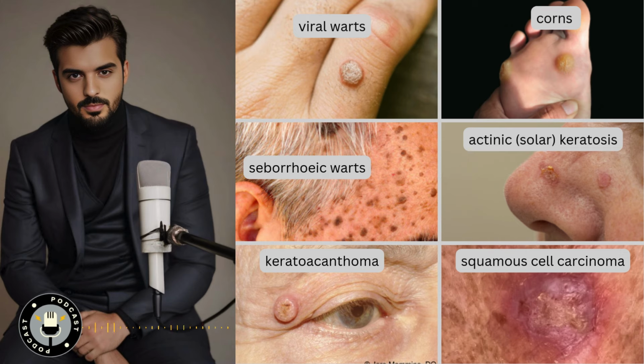Ask yourself, is the rash follicular? Here's what to consider. Relatively localized conditions. Tumors. This includes things like viral warts, corns, especially at pressure sites, seborrheic warts, which can be numerous, actinic, solar keratosis on sun-exposed skin, keratoacanthoma, or even squamous cell carcinoma, SCC.